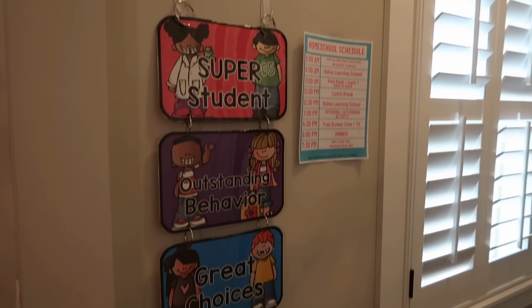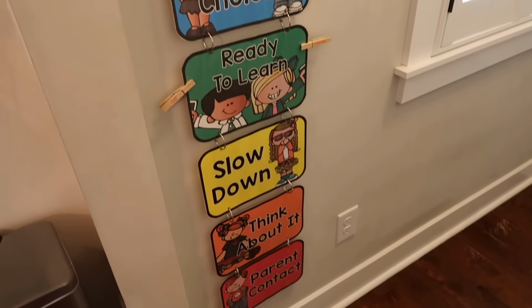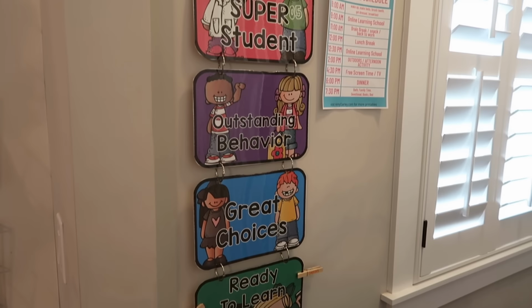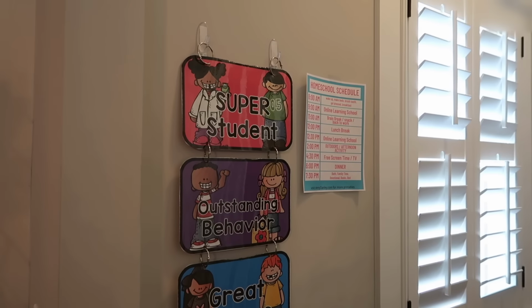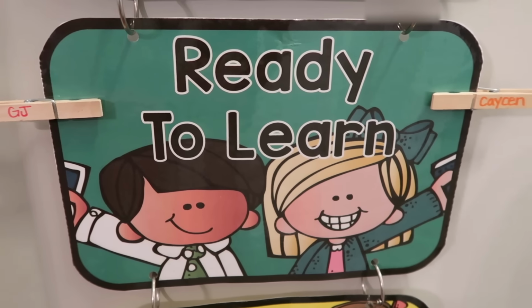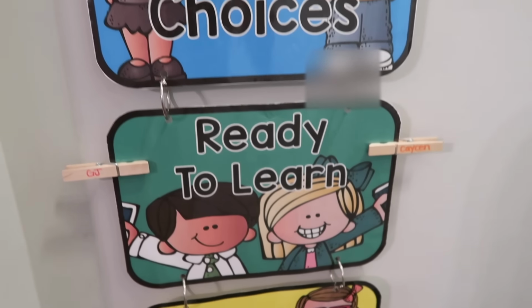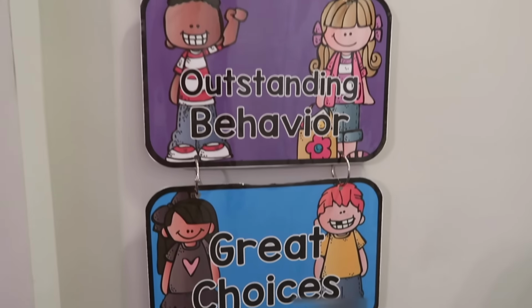Now, another thing that we're using throughout the day is this behavior chart, and this has helped me so much. This was actually my chart that I used to use when I was a teacher, so I figured I would go ahead and use it with my own kids. I pulled it out of the attic and just hung it up right here next to our schedule, and so far it has been working really, really well.